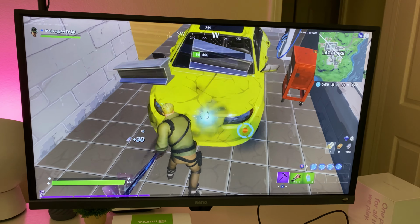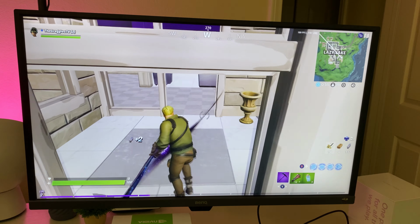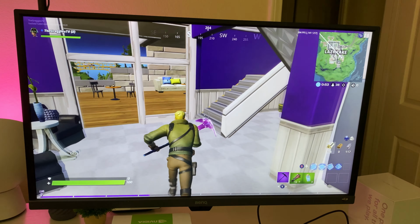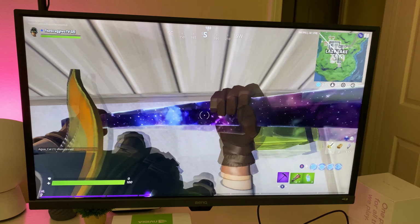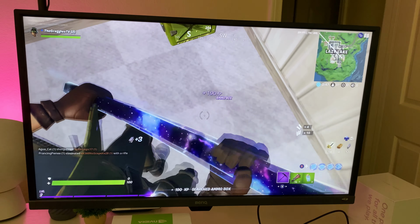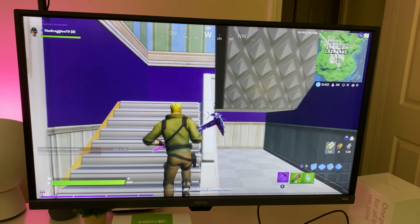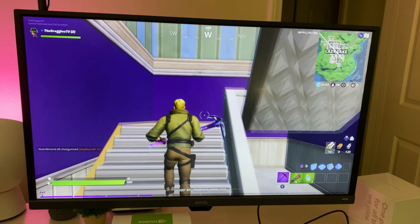But these actions are pretty smooth right here, like with swinging the axe. Ooh, search it. What do you got? Ooh, ammo box. No, I should run actually, huh?